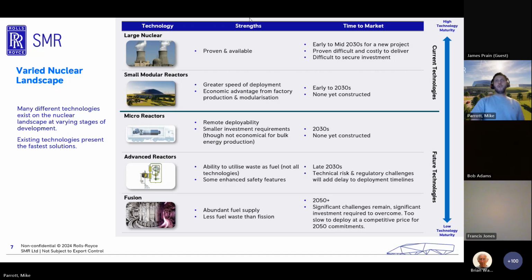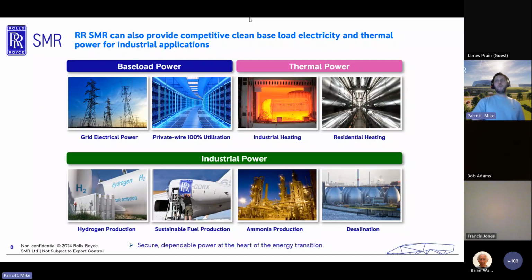Okay. So where do we think that SMRs could help us? I think that's what everybody's looking for. Is it just power generation, electricity? You know, we want to turn that kettle on and get that brew. That's where typically people look to power stations to provide electricity.